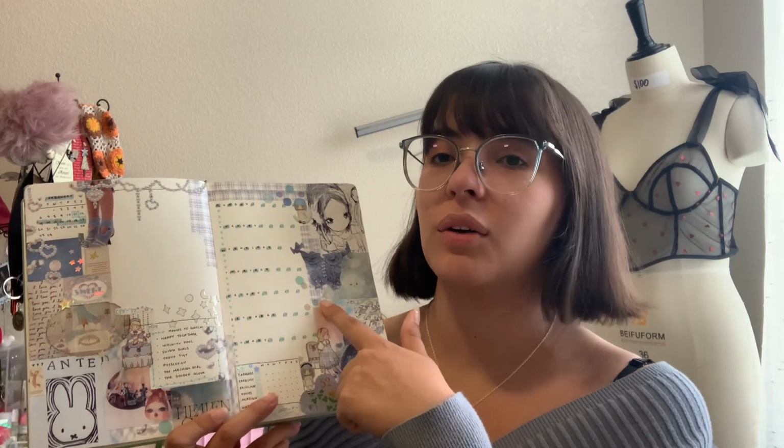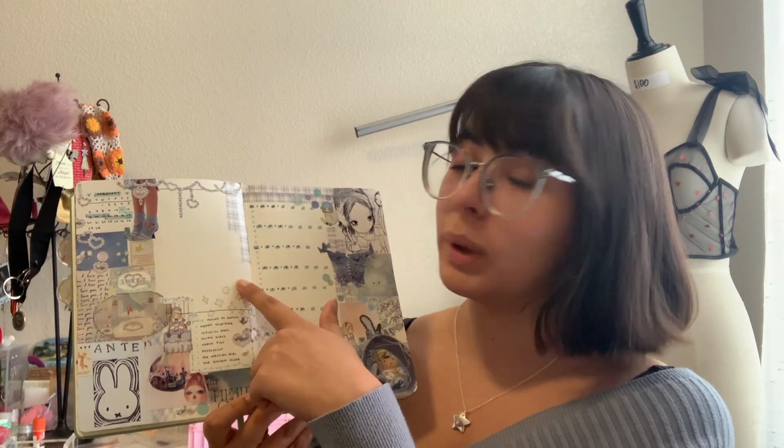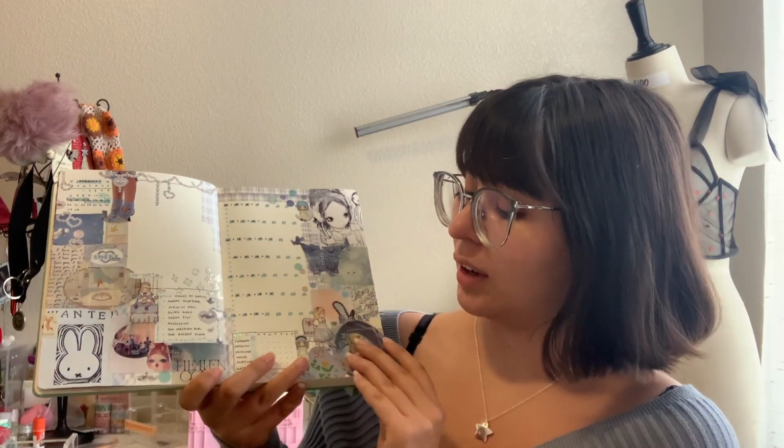As the week passes, I'll start filling it out. I'll fill out the days. And then usually what I'll end up doing is that by the end of the week, I'll actually fill out this little section with my thoughts and my feelings and my opinions, being very opinionated as I am.